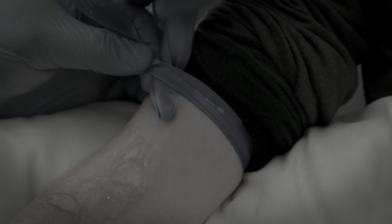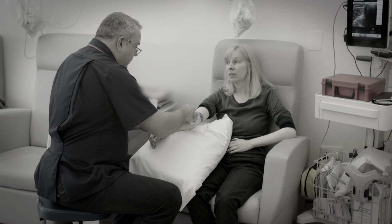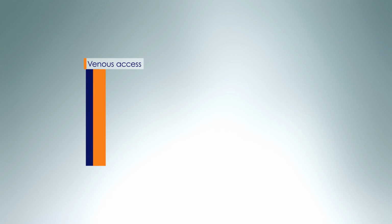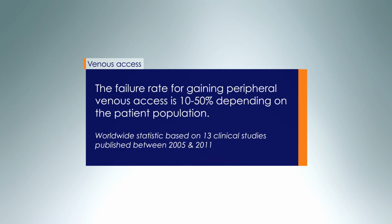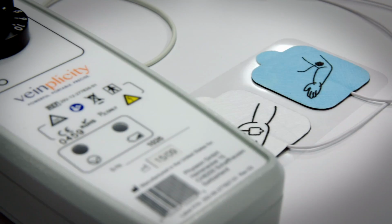The current practice of using a tourniquet to aid peripheral venous access has hardly changed during the last 80 years. For many patients, relying on this method means multiple stick attempts, pain, complications, wasted time, and additional hassle. The failure rate for gaining peripheral venous access is 10 to 50%, depending on the patient population. But a revolution in venous access is happening now.